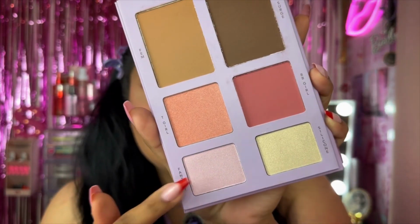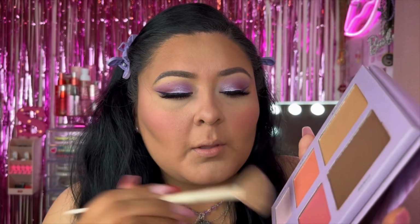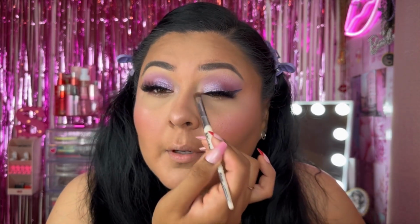I'm also just gonna take the shade Fantasy and throw that on the face. And it's like a pinky purple kind of vibe. Mix the two shimmer shades in here and use them as an inner corner. Going back with the slim brow, I'm just gonna use it to sculpt out the brows a little bit. I'm gonna go ahead and set the brows down using the Easy Brow Gel from AWA Studio in clear.